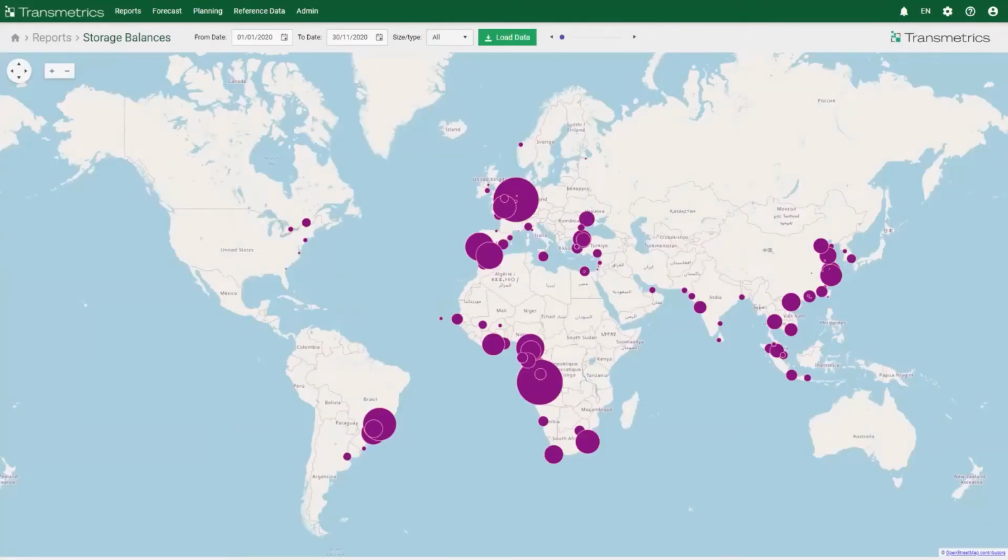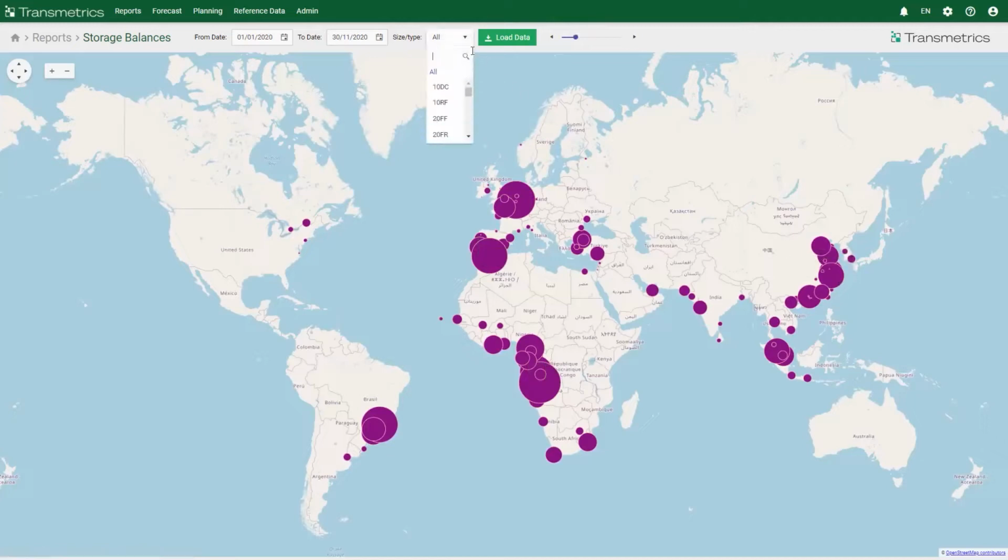Let's take a look at some of the screens. The Storage Balance report can provide your team with the dynamic storage changes on the global and regional levels. With this report, you can see which depots are the busiest and see where it is best to take the empty stock and reposition it to the high demand areas. You can also specify for the size and the type of the container.